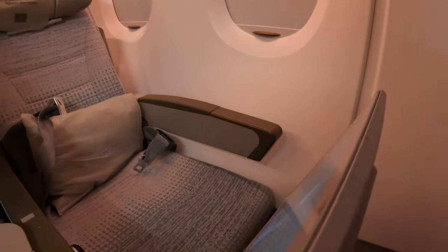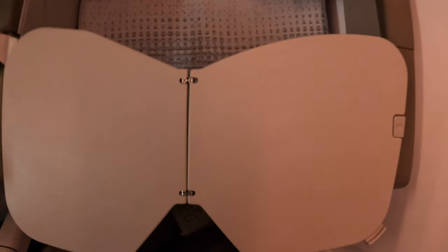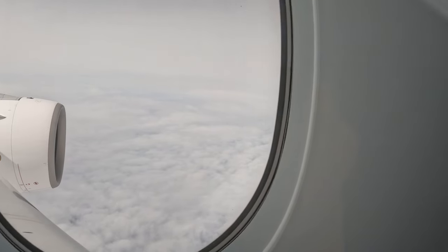Seat features, this was the bulkhead seat with extra leg room, along with the seat belts, a nice middle tray table, window, and back to the great views. Enjoy.